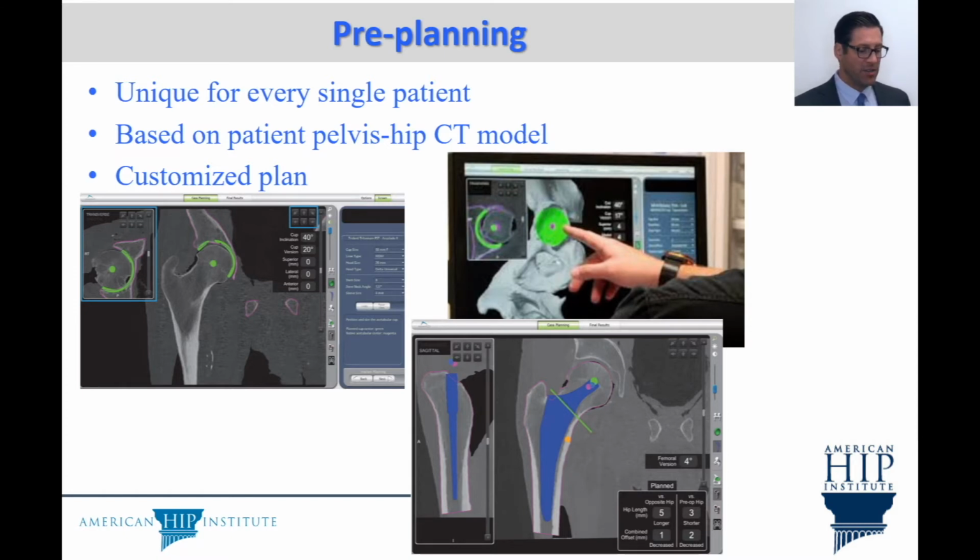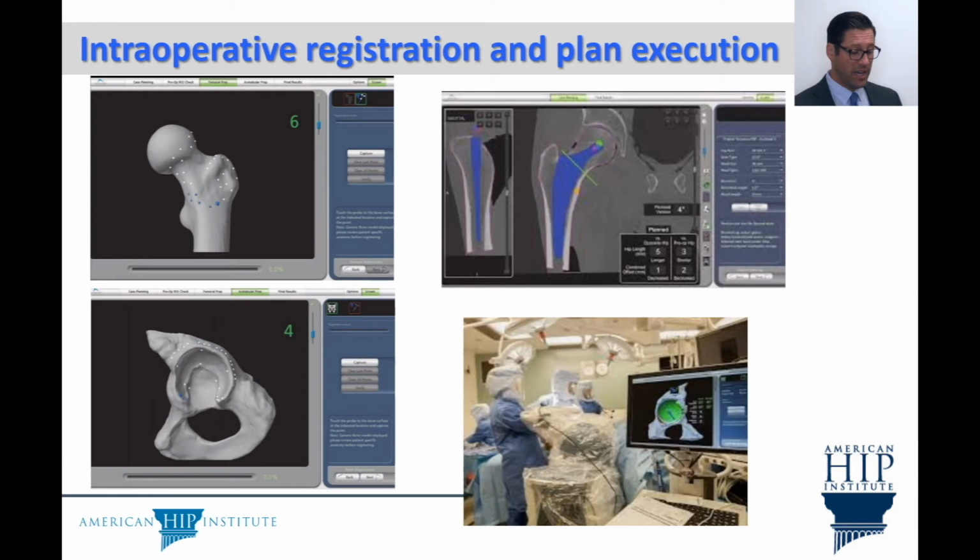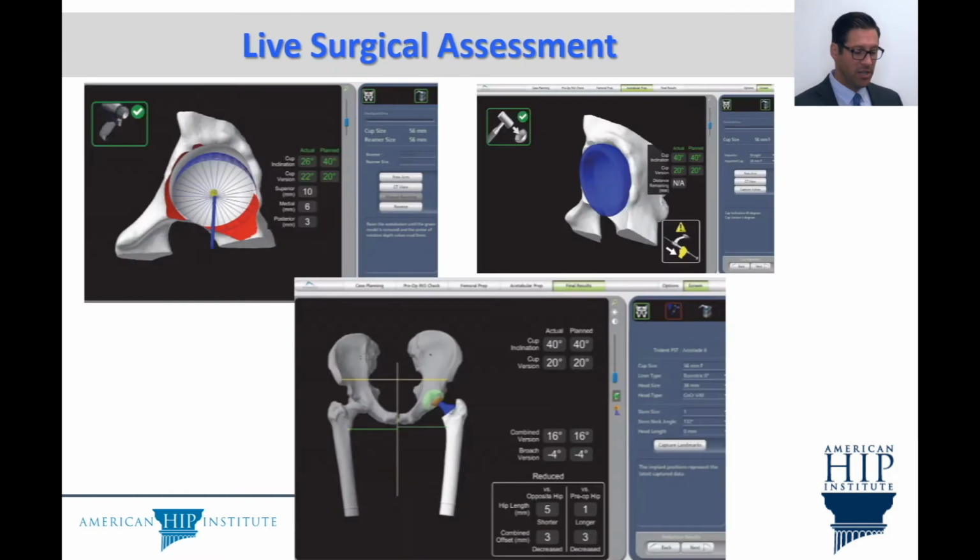Preoperative planning is unique for every single patient. It's based in the robotics on a patient-specific pelvis, hip, CT-based model, and this allows us to customize the plan to the patient's own unique anatomy, which you see happening here. We then do intraoperative registration and plan execution using the robotic arm.